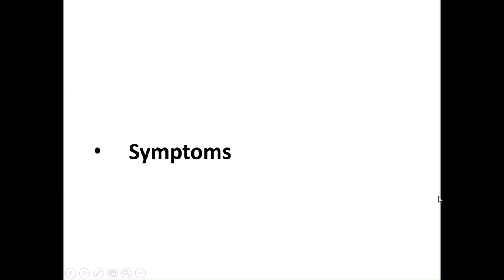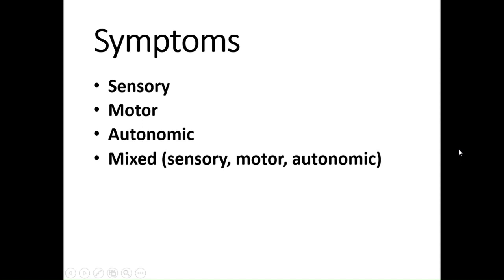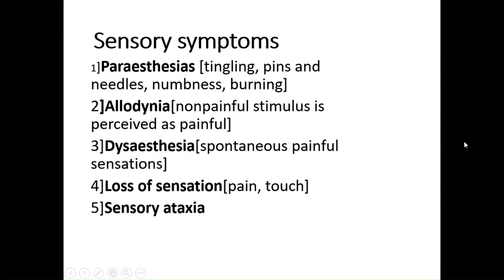What are the symptoms of peripheral neuropathy? Symptoms may be sensory, motor, autonomic, or mixed. Most common are sensory symptoms. What are sensory symptoms? Sensory symptoms like paresthesias. There is tingling sensation, pins or needle sensation, feeling of numbness sensation or burning sensation.